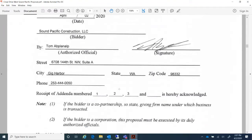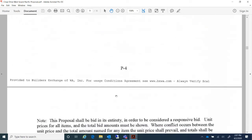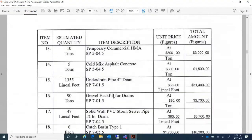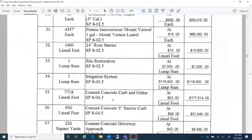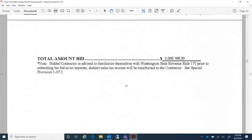Proposal signature sheet includes the addendum acknowledgement 1 through 3, and all the unit prices have been included. And again, the proposal from Sound Pacific is in the amount of $2,095,168.